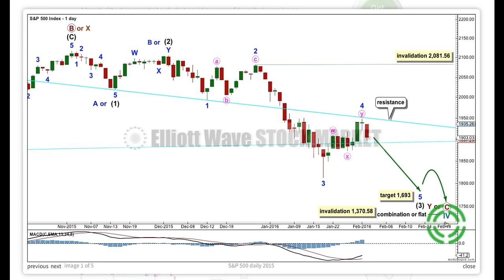Within supercycle wave 5, cycle wave 4 had to turn up sooner or later. It's likely to show alternation with cycle 2, which was a zigzag. The triangle for cycle 4 has been invalidated. There are two structures now left, a combination or a flat correction. For a combination or a flat, we have a B or Y wave at primary degree beginning here. Sorry, C or Y wave.